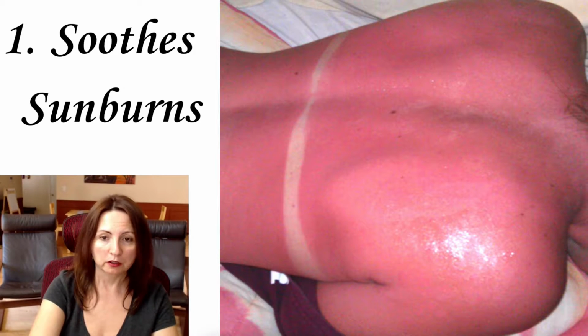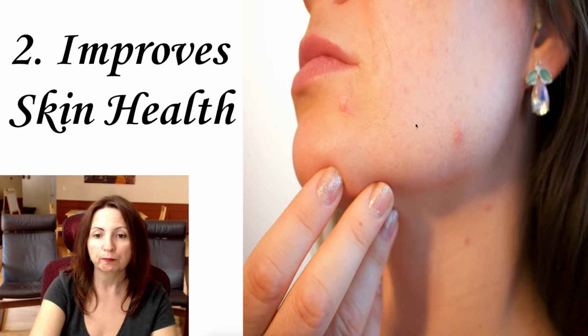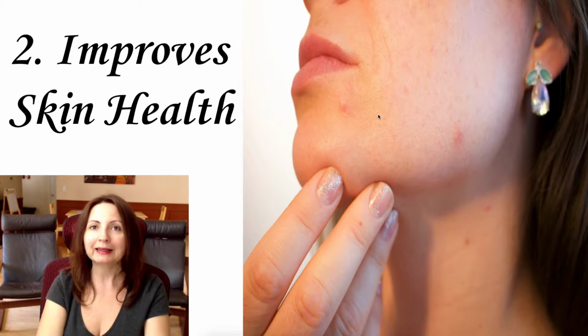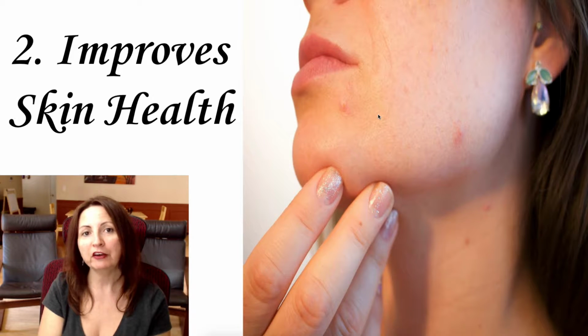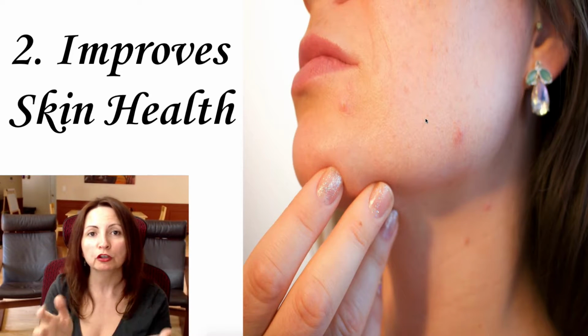Now, if you talk about skin, the next one I want to talk to you about is that it improves skin health. And as you can see, yes, you can see here the skin conditions. Apple cider vinegar contains a bunch of acids actually, and they do kill the bad bacteria that creates acne. So it's really good for acne. And it also kind of gives you that vibrant look.